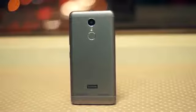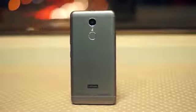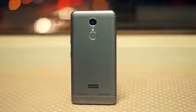Hey guys, Gizmodict here, and this is the Lenovo K6 Power. It was launched by Lenovo a month back for a price of 10,000 rupees, and Lenovo is trying to take on the Redmi 3S Prime with it.